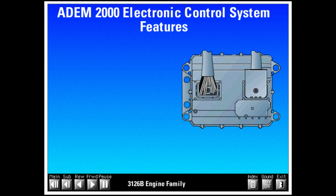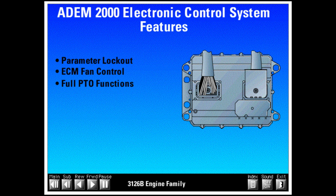Additional standard features on the 3126B are parameter lockout for additional security. Key parameters will require a factory password to prevent field tampering. ECM fan control for applications with an on-off cooling fan. Full PTO functions, including programmable PTO throttle advance, PTO throttle limit, and PTO disengagement above a selected vehicle speed limit.